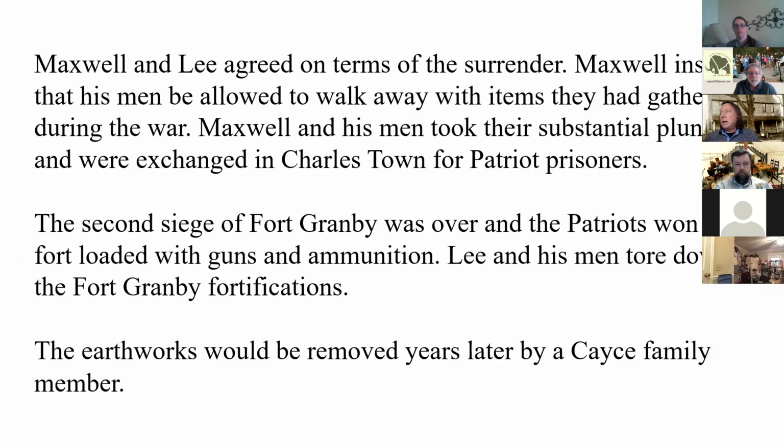And so Maxwell and Lee agreed on the terms of surrender. Maxwell and his men were allowed to walk away with all these things they had stolen from people in the area. And when they got to Charleston to be prisoners, they were actually exchanged for Patriot prisoners. So they walked away with all the things they had acquired in their mission. So the second siege of Fort Granby was over, and the Patriots got a fort loaded with guns and ammunition. And Lee and his men would tear down the Fort Granby fortifications at that point. Years later, the earthworks would be removed by a Casey family member.